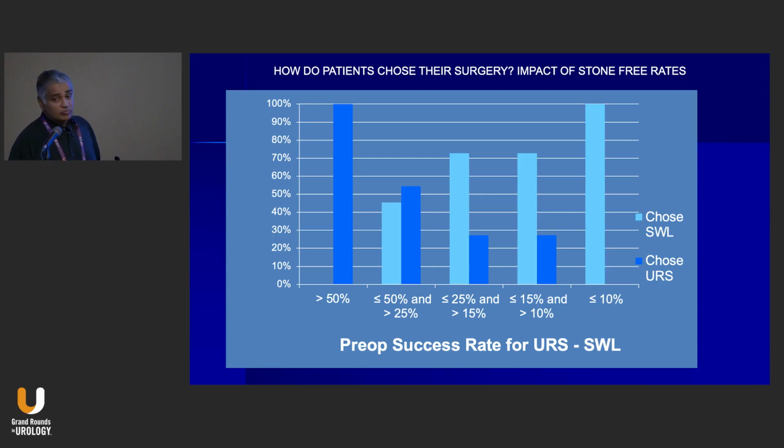But really, when we look at why patients choose what they choose, it's a risk-benefit ratio. How bad am I going to hurt versus what's the likelihood of success? So if you take the likelihood of success for ureteroscopy and subtract the likelihood for shockwave, if the difference is greater than 50%, everyone chooses ureteroscopy. No one's going to choose shockwave. In contrast, if the difference in success is only 25% or less, then almost everyone will pick shockwave.